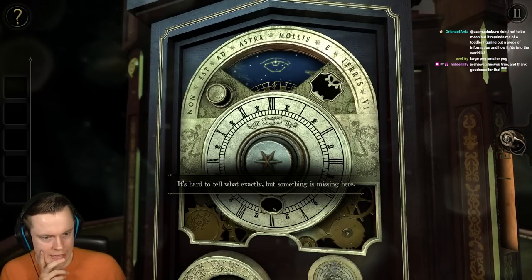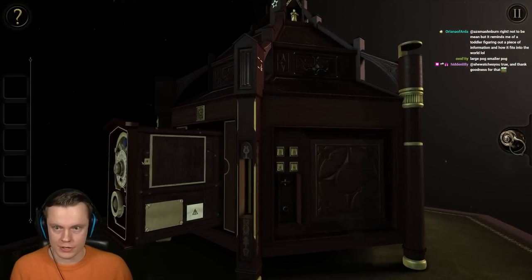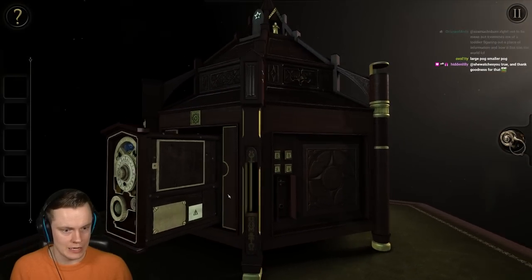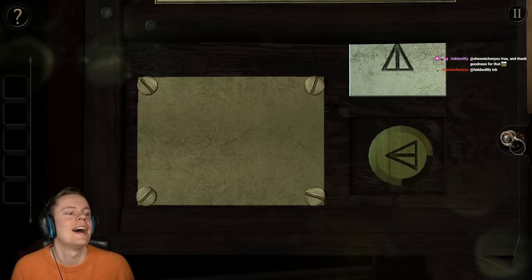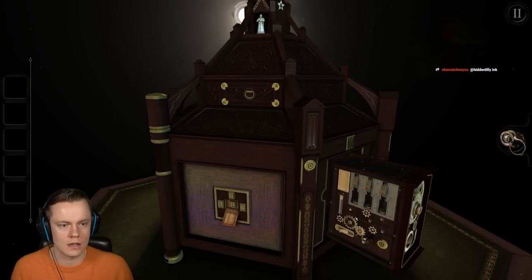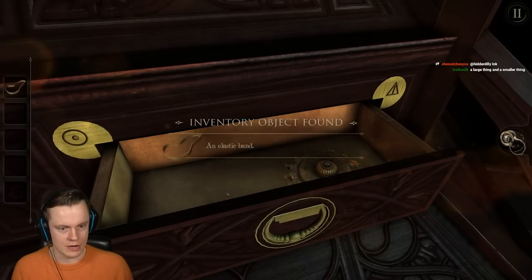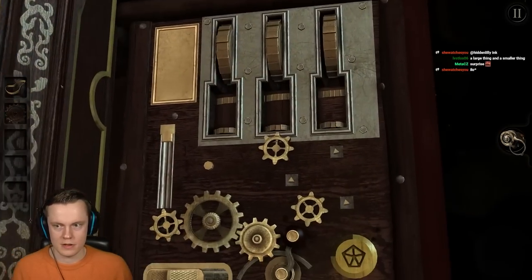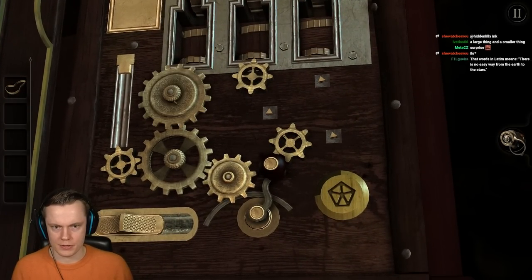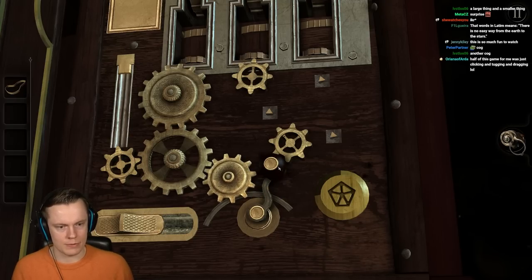Wait, what's this? It's hard to tell what exactly, but something is missing here. Okay. There's a keyhole here. I don't have a key. Can we just click on this? Oh, aha. I need to point it like this, right? I see. Okay. That took me a little bit. I did not realize I could just move that thing. Aha. We got an elastic band and another cogwheel so we can finish the machine. Boom. Can I put that there? Put it there. Okay. And then the band can go around this somehow? Oh, wait. Let me first try this. What happens if I spin this now?